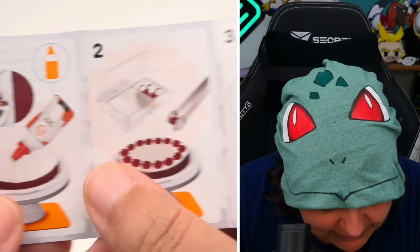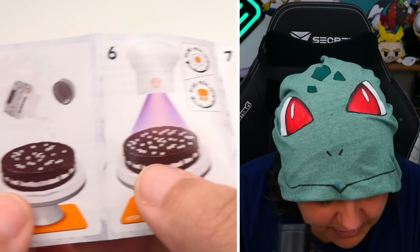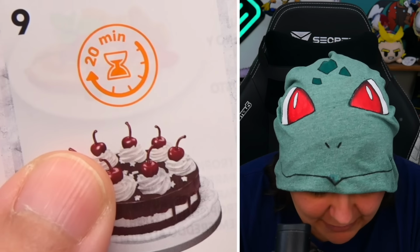So once you put our first layer, we're gonna put some cherries, more cream, and then the sauce, enough for it to actually drizzle, stars, harden, more cream, and then the finishing touch of the cherries. Again, it does say 20 minutes, but that is absolutely false. I can confirm they are pretty smushy after 20 minutes.